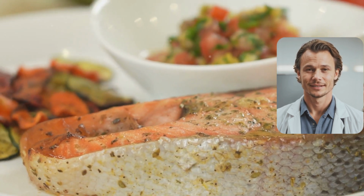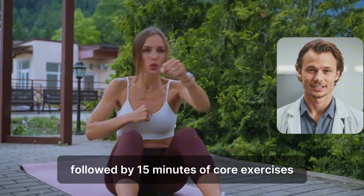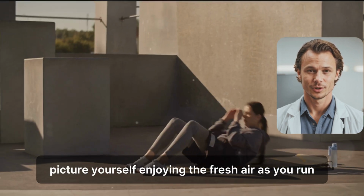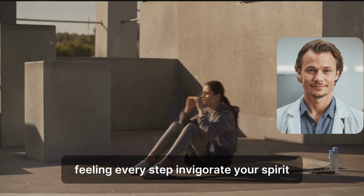Head out for a 30-minute run, followed by 15 minutes of core exercises. Picture yourself enjoying the fresh air as you run, feeling every step invigorate your spirit.